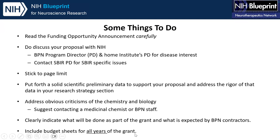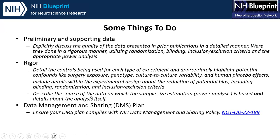Please do that. This one I get at least one or two applications every round. And unfortunately, some people submit theirs at the very last minute and I can't get them to correct it. I have to have grant years for every year of the grant, from where you're entering all the way to the IND filing at a minimum. That needs to be in there. So please make sure you do that.